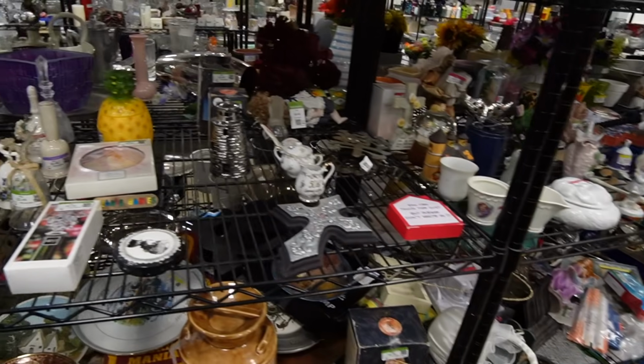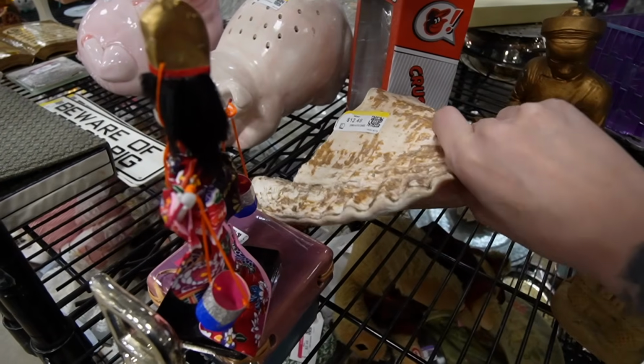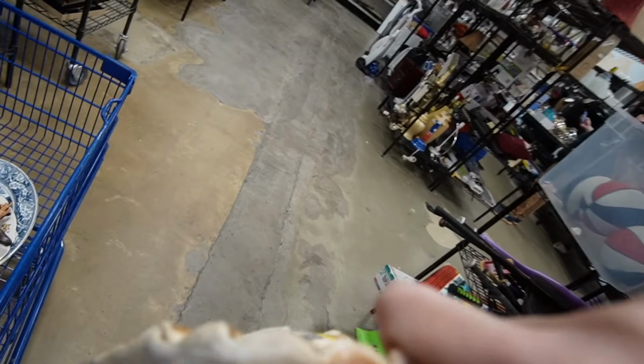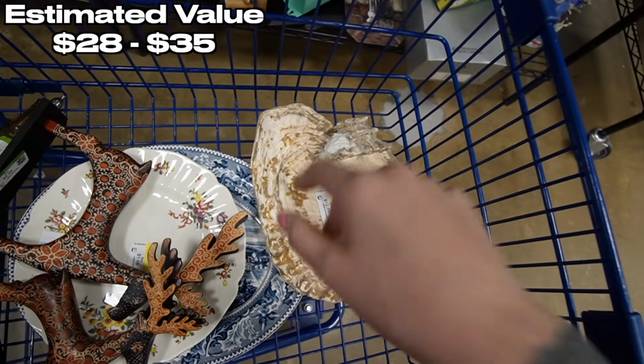I'm kind of revisiting this shelf that we breezed through real quickly. I also noticed this massive shell. It's $12.49. That is huge. Remember what Andrew said about the shells at the antique malls in Florida? It's got me thinking that maybe I should grab this. I don't know. If he doesn't want it, maybe we'll resell that.